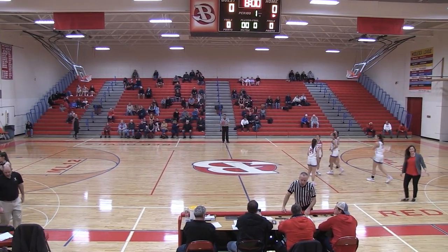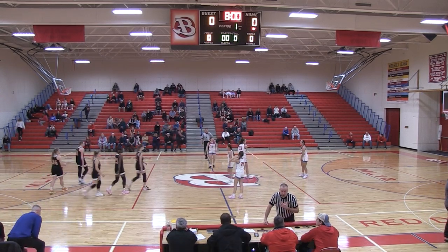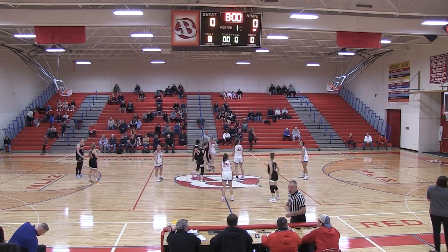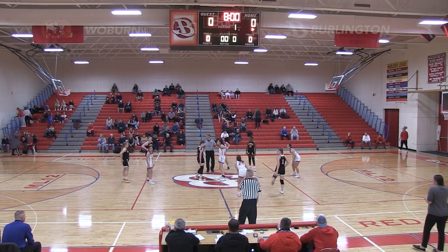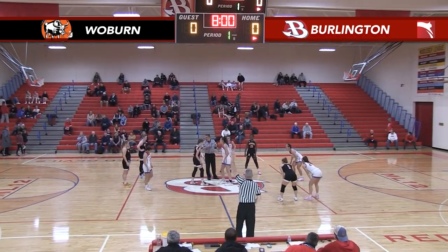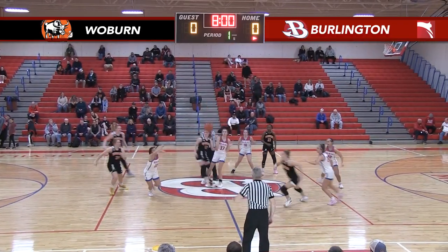This Woburn team is red hot, and they've got a pretty big starting five, and really the only big man out there for Burlington is Pavo, but Pena can defend all 5 positions. That's the thing. So I'd love to see how Burlington and their 2-3 zone attack this Woburn team as we get set for tip-off. Pavo on the tip for Burlington, and we are underway.